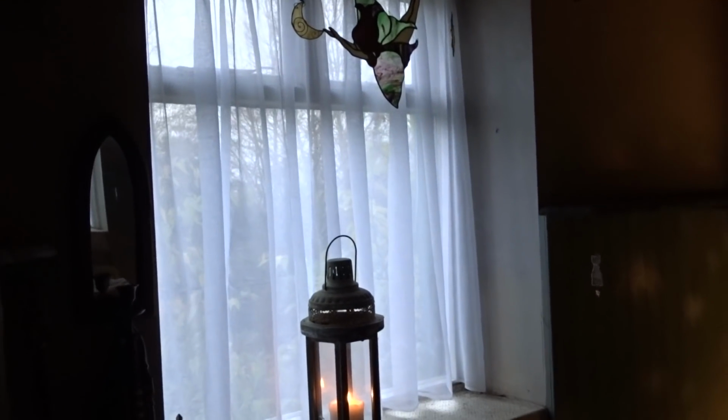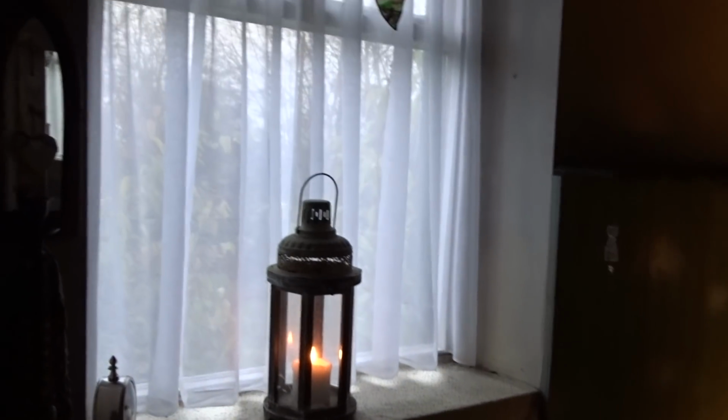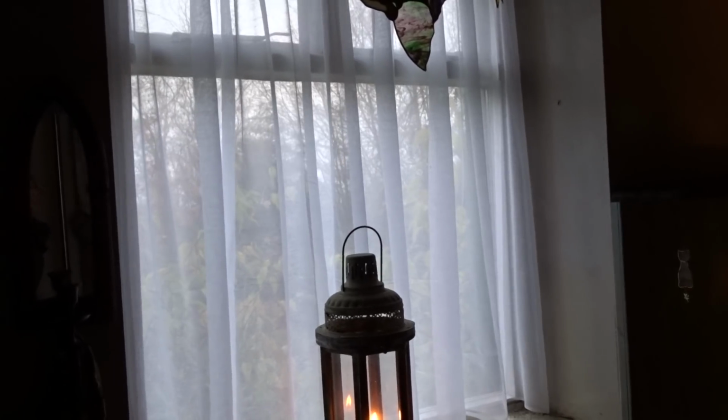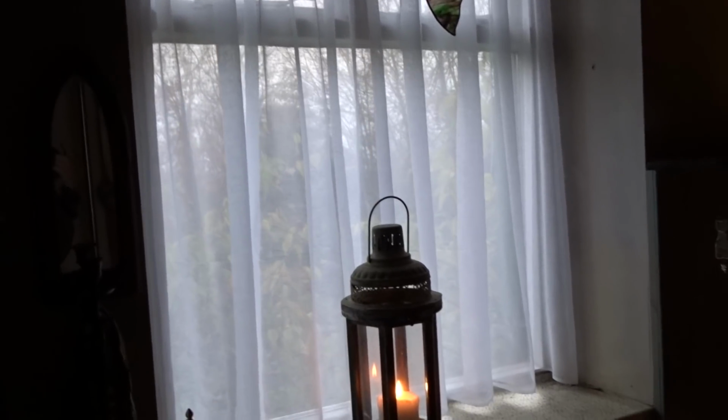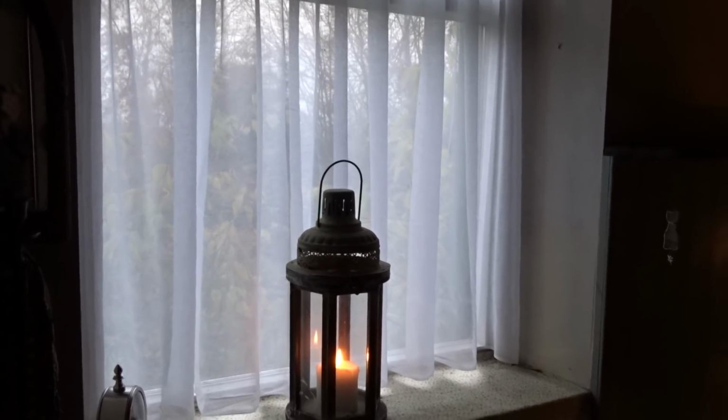And of course also, and this is something that we forget, something like a nice cotton muslin curtain like that affords quite a lot of insulation. So what else have I been up to? Okay.